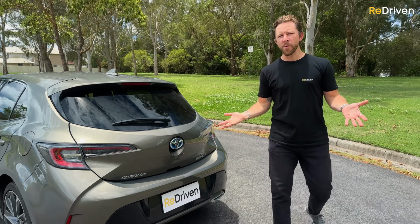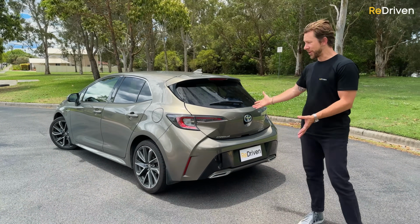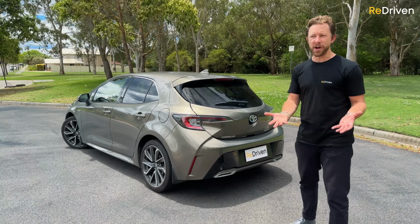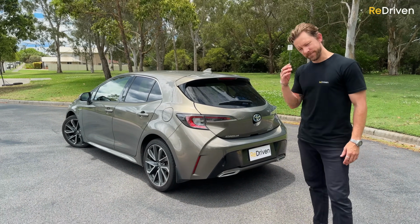Okay, so should you buy one? Guys, there's a reason these are one of the most popular cars in the world. They just work, and especially when they're used, they're inexpensive to buy and own and operate. So yeah, 100%, you should buy one.